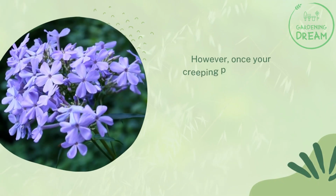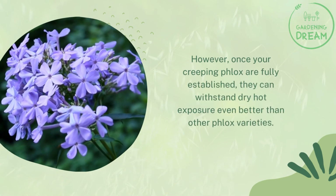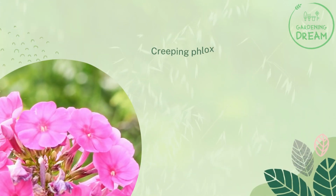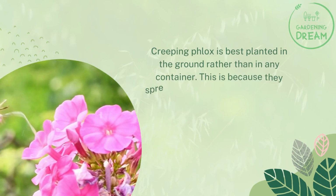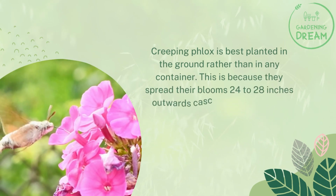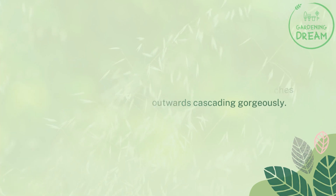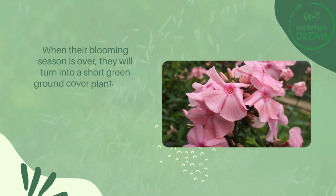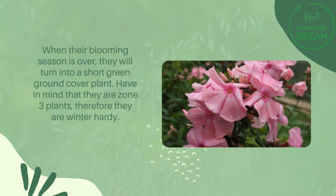However, once your creeping phlox are fully established, they can withstand dry hot exposure even better than other phlox varieties. Creeping phlox is best planted in the ground rather than in any container. This is because they spread their blooms 24 to 28 inches outwards, cascading gorgeously. When their blooming season is over, they will turn into a short green ground cover plant. Have in mind that they are Zone 3 plants, therefore they are winter hardy.